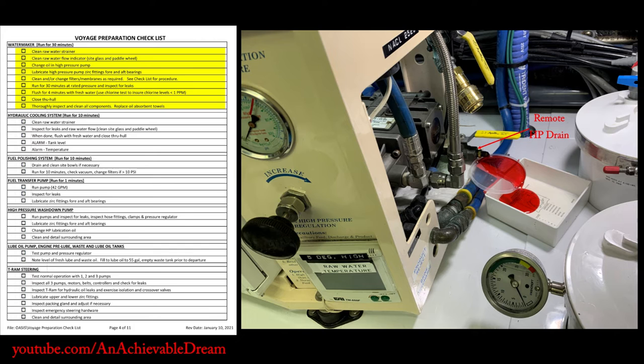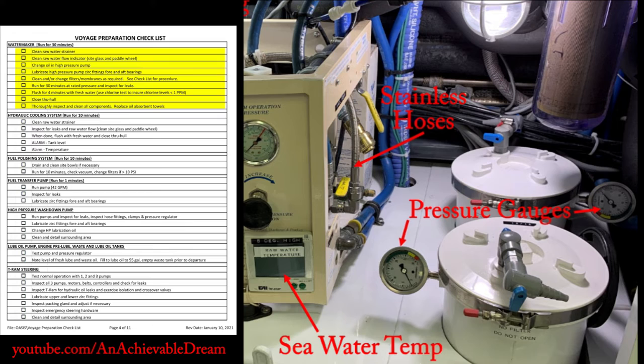One suggestion I might make is that you consider changing out your high-pressure lines on your water maker to a very high-quality braided hose, provide extra lighting for doing routine inspections, get rid of any automatic or remote flushing valves, be sure to carry a spare set of circuit boards and contactors, provide a raw water flow indicator, have pressure gauges on all filter enclosures, and have a seawater temperature gauge near your water maker.